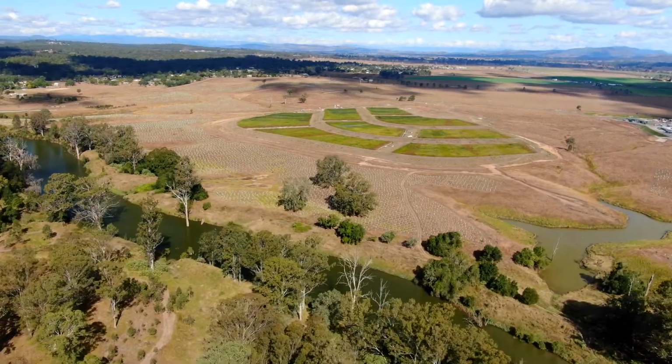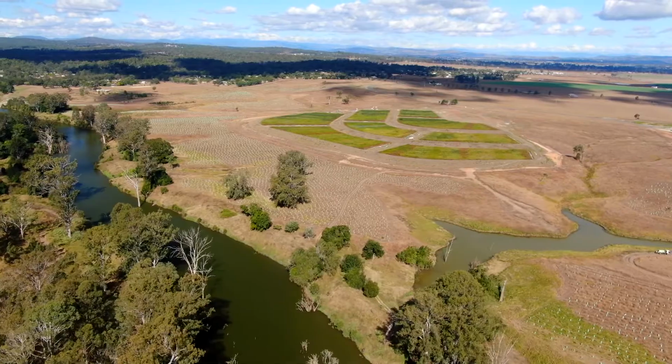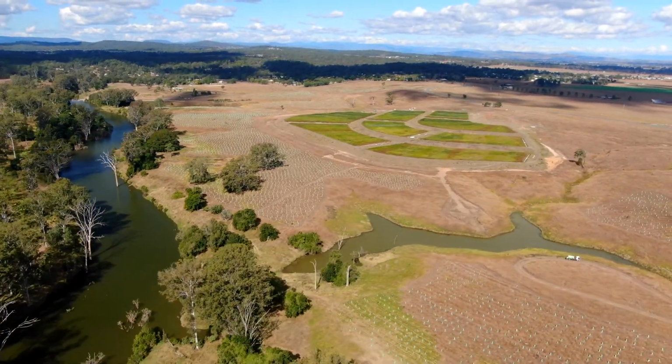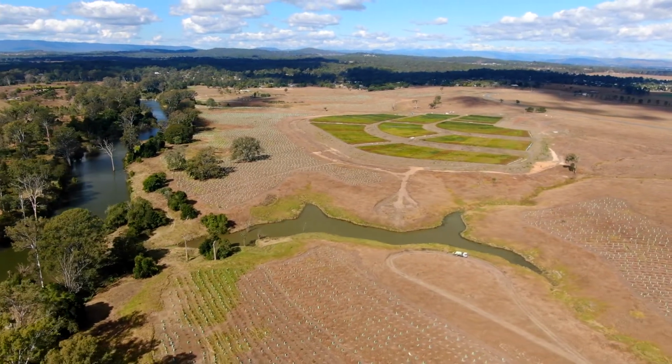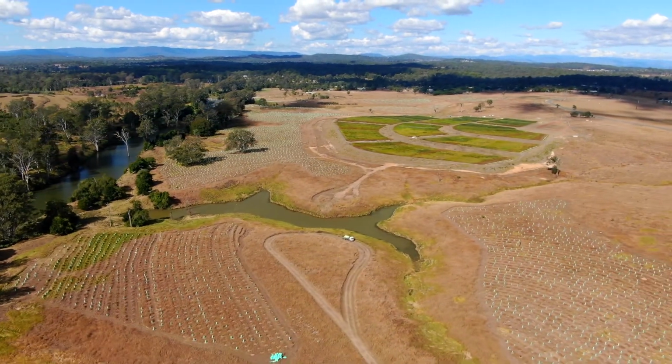Any nutrients that do come out are in the form of organically bound nutrients, as opposed to, say, nitrate, nitrite or ammonium. And that is a much safer form for river systems than if you put nitrate or nitrite or ammonium into a system.